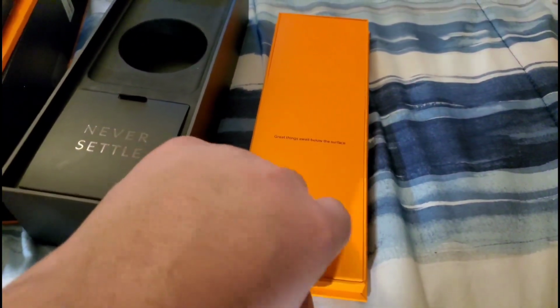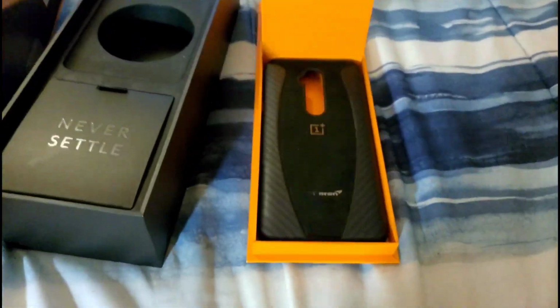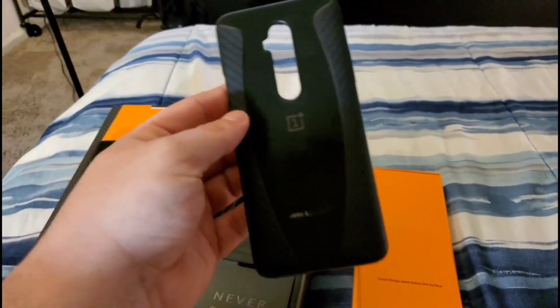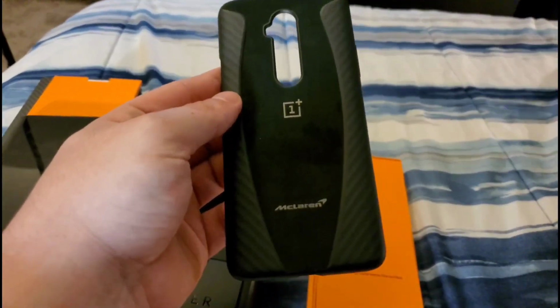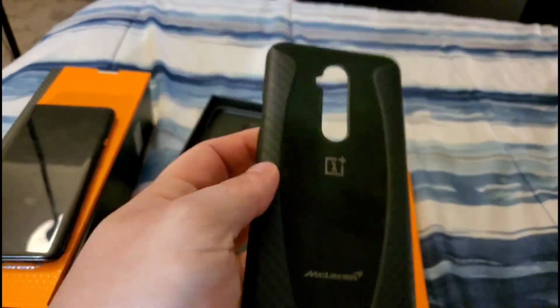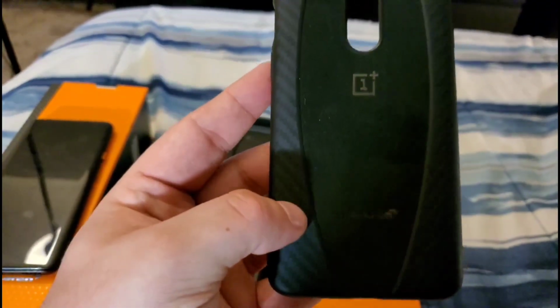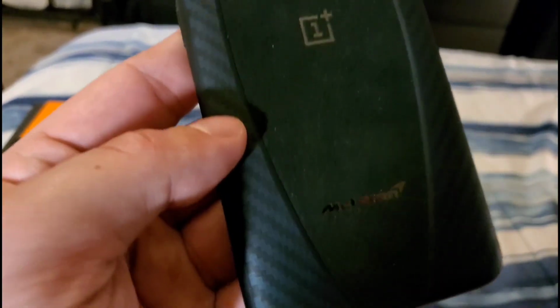But if you pull out the bottom portion of the box, it's got a little trap door on it. And this reveals the really cool, good-looking case that OnePlus includes with this phone. It also has the kind of faux carbon fiber feel, but it is textured, so it feels really good. And then you have a sort of microfiber Alcantara material in here, and the McLaren and the OnePlus inlays are kind of metallic and reflective, so they do look really good.